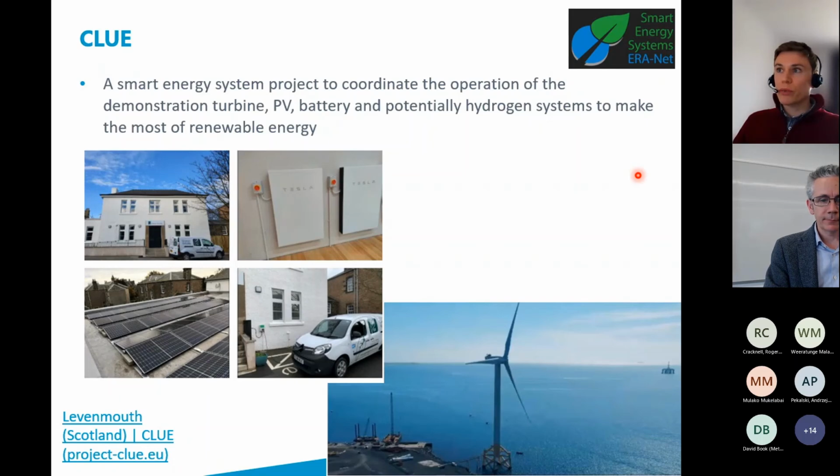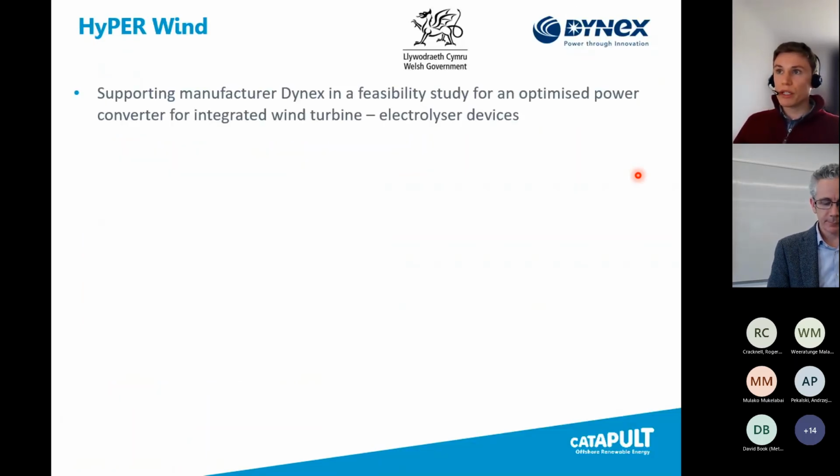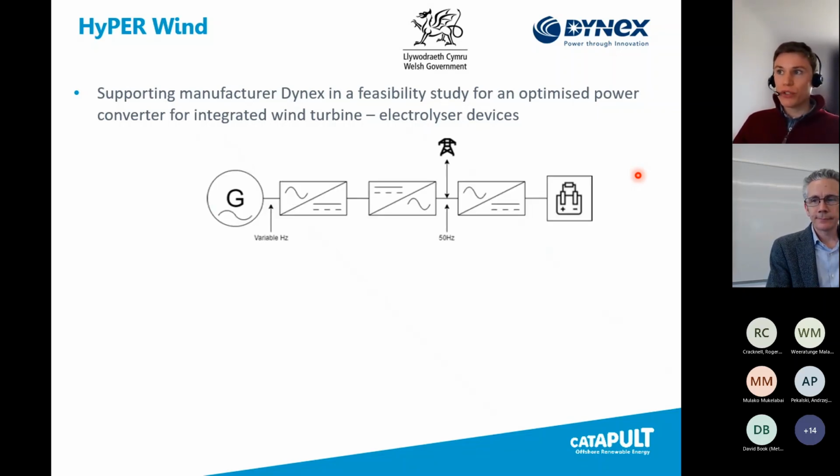And one where we've gone into a bit more detail is the Hyperwind project. In this case, we've been supporting power electronics manufacturer Dynex in a feasibility study for an optimized power converter for, again, integrated wind turbine electrolyzer devices. So today, producing hydrogen or powering an electrolyzer from a wind turbine looks a bit like this. We start with AC, then we process that by going to DC and then back to AC to meet the grid requirements. And then if we want to get that back to an electrolyzer, we go back to DC again. So a few steps.